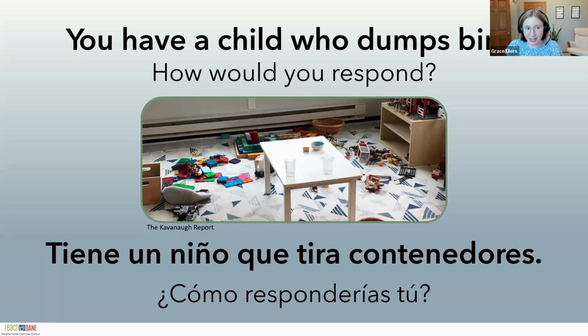And we'll start this section by thinking about this prompt. You have a child who dumps bins. I'm sure none of you have ever experienced this. Never seen this. Just kidding. How would you respond, or how do you respond? Because ultimately, if you work with infants and toddlers, you do see this often. Children dumping bins.